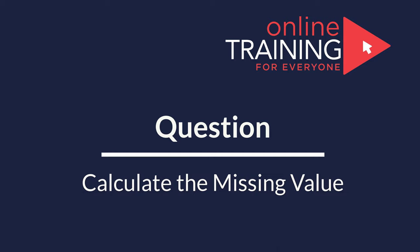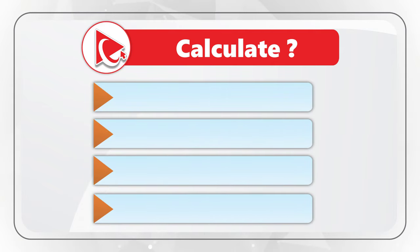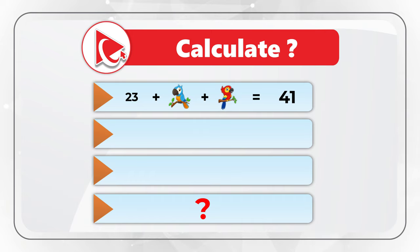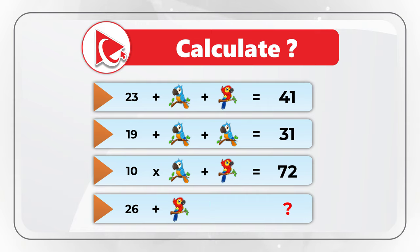One of my favorite questions is where you need to calculate the missing value. You're presented with three equations, and in the fourth equation, the result is missing. The first equation is 23 plus blue parrot plus red parrot equals 41. Second equation, 19 plus blue parrot plus blue parrot equals 31. Third equation is 10 multiplied by blue parrot plus red parrot equals 72. And last but not least, the expression is 26 plus red parrot multiplied by blue parrot equals the missing value.